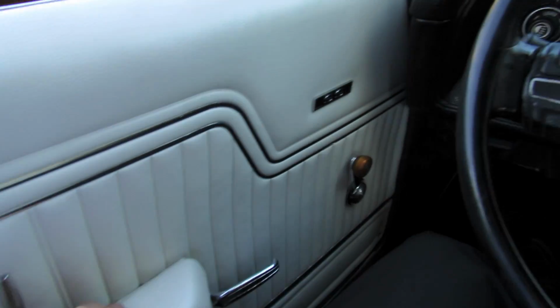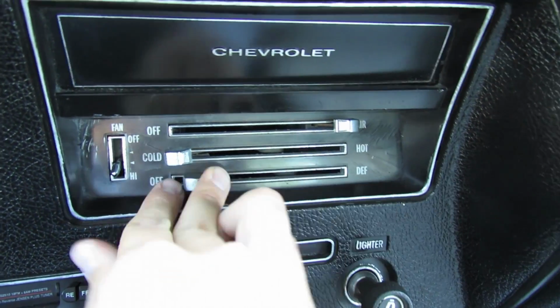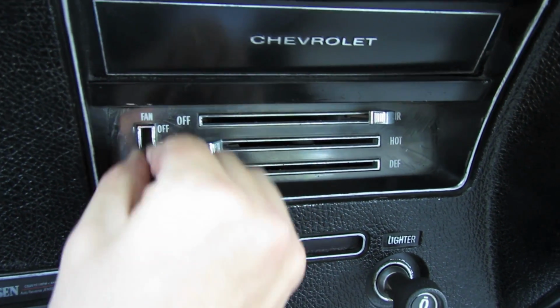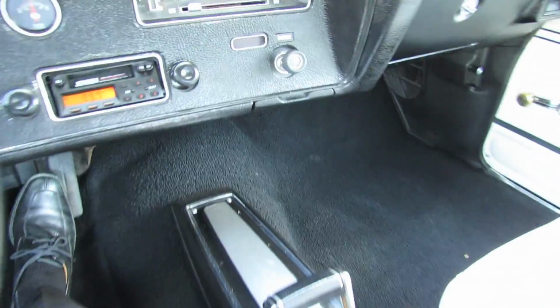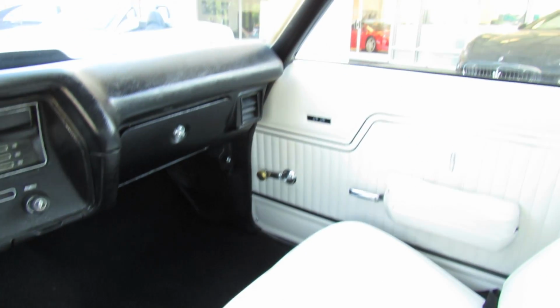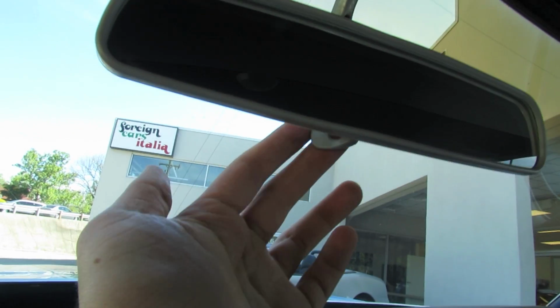Shut her up. Door panels are nice and tight. Your climate control here, whether you want it more cold or hot, as well as your fan speed. You have your lighter, ashtray, got that big cowl sitting up front and center, and the rear view mirror with the optional day-night function.